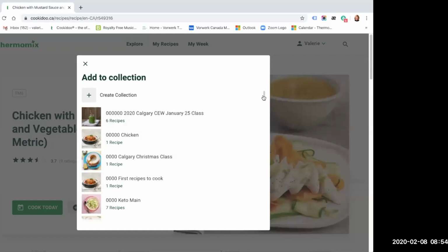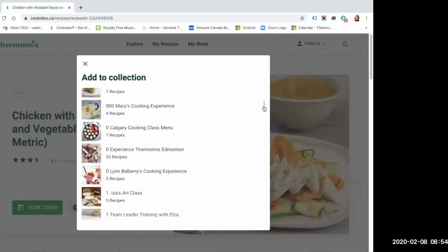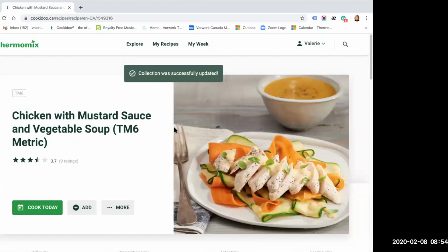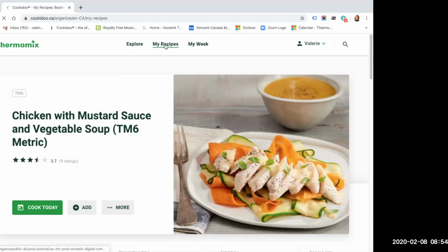All right, you certainly cannot make all of these recipes at any cooking experience unless you practice them more than one time. You want to be able to distill the essence of what you're doing. You want a quick, fast, short, succinct road trip. So we've saved them. Let's go look at our recipes and see if they're all there.